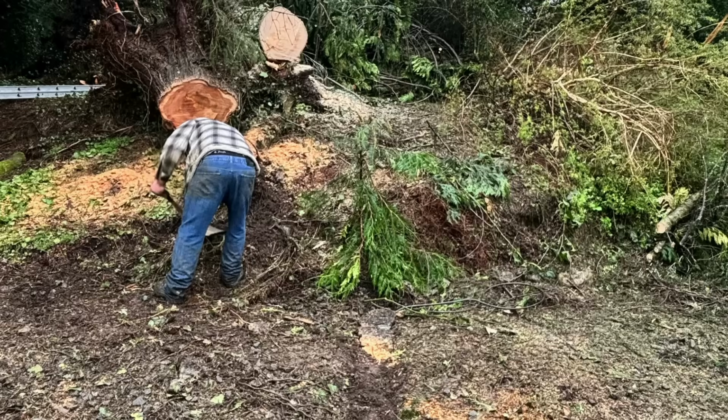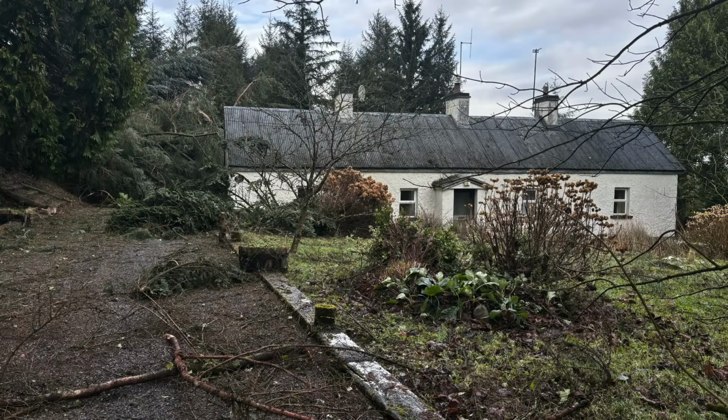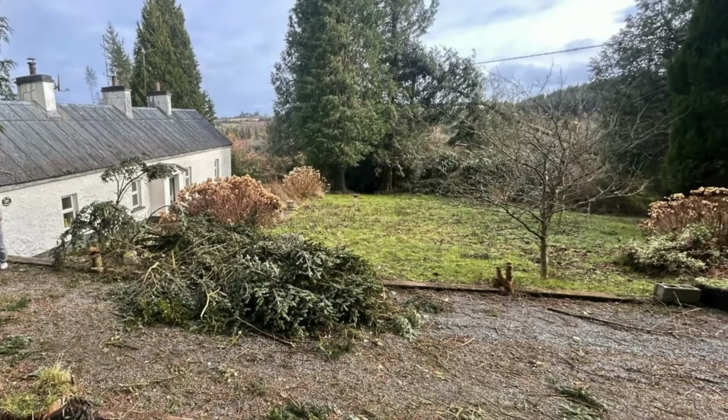But what now? We're adjusting our plans. Some parts need to be rebuilt, some will be restored. But one thing is certain, we're not giving up on the cottage, because even after the worst storm we've seen, we still see a future here.